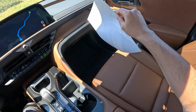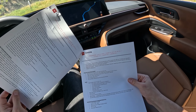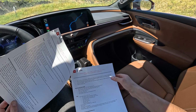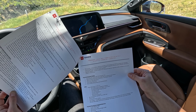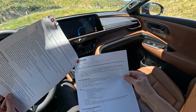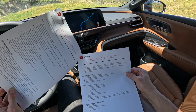Actually, we've got the build sheet here right now. Advanced technology comes with panoramic view monitor, power folding mirrors with puddle lights, and they'll tilt when you put it in reverse as well. We get traffic jam assist, front cross traffic alert, lane change assist, and front and rear parking assist with automatic braking. So kind of a parking and low speed traffic jam tech package. And that's it. There really aren't a lot of options for this Crown Signia.